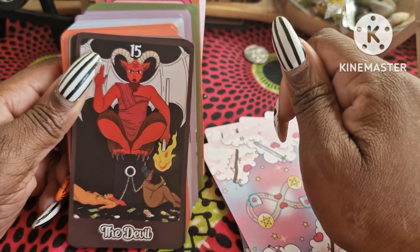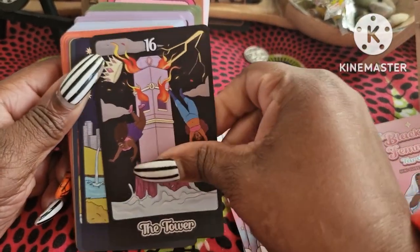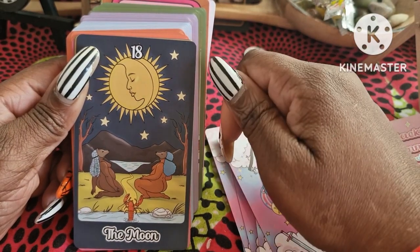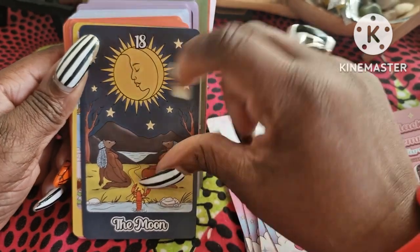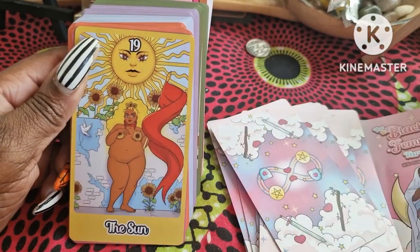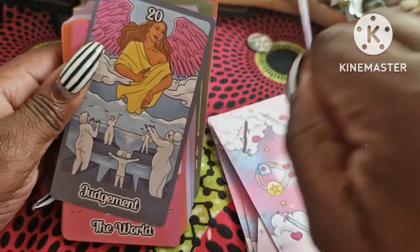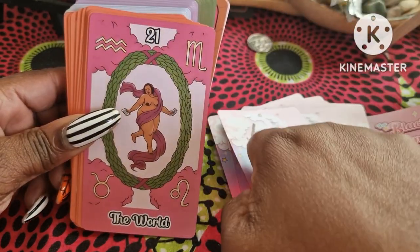The Devil. Tower. The Star. The Moon. Look at the face in the moon, it's beautiful. The Sun. I love how she's put sunflowers on her breasts. It's beautiful. Judgment and the World.